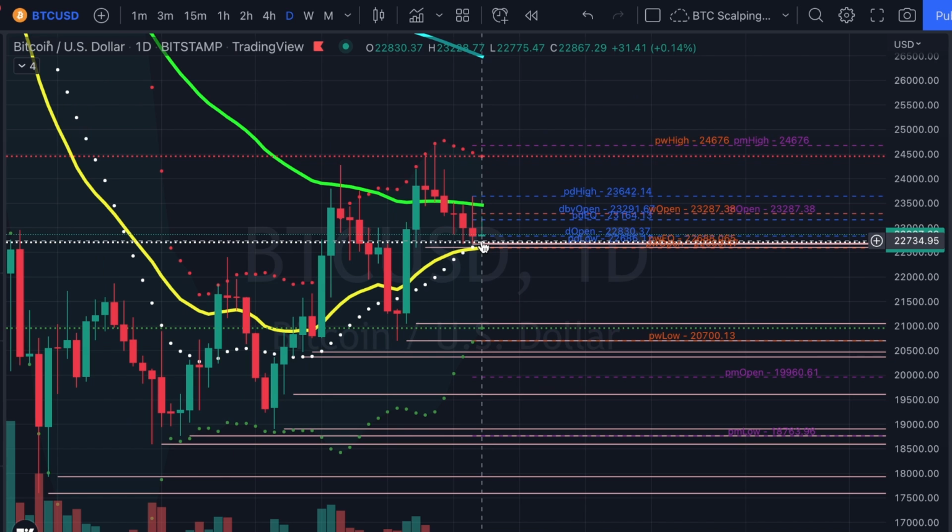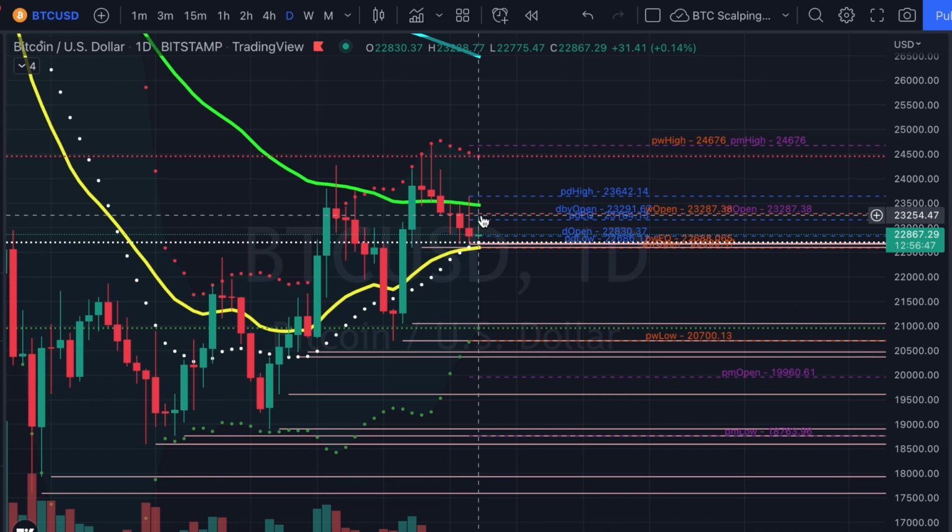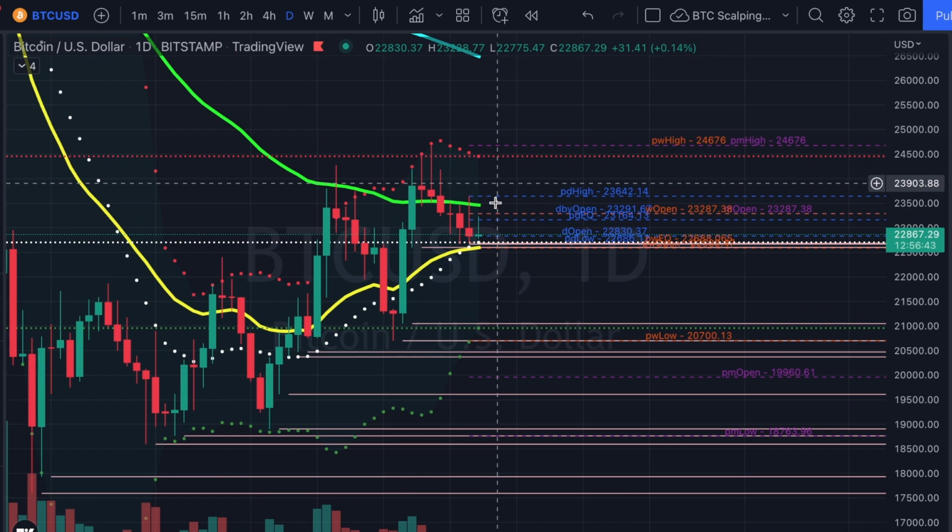Okay, as of right now, we are above 22.6, and that is ideal. Should hope to be testing into 23.5. Yesterday, as soon as the daily candle opened, we did get that pop up into like 22.8 and rolled over. But I do think that as New York opens today, we will probably test into here and higher.